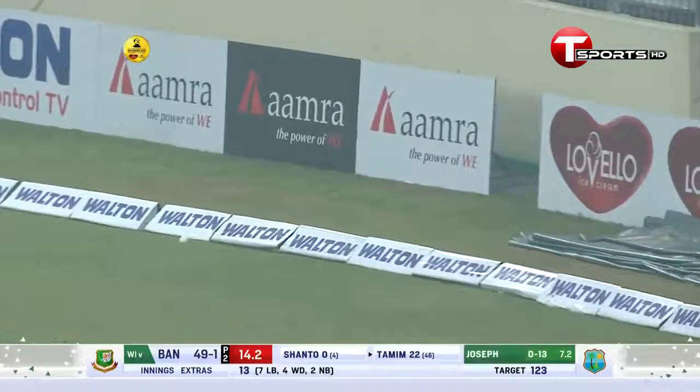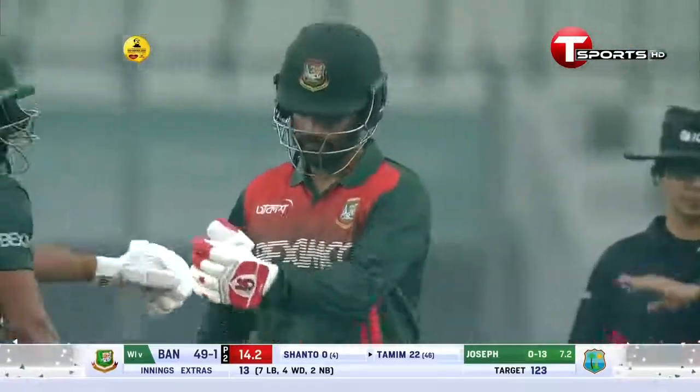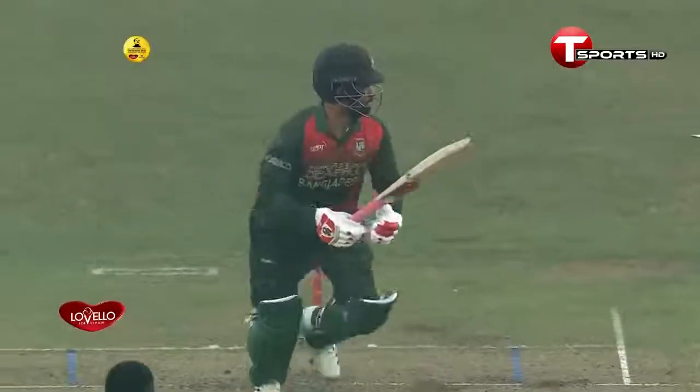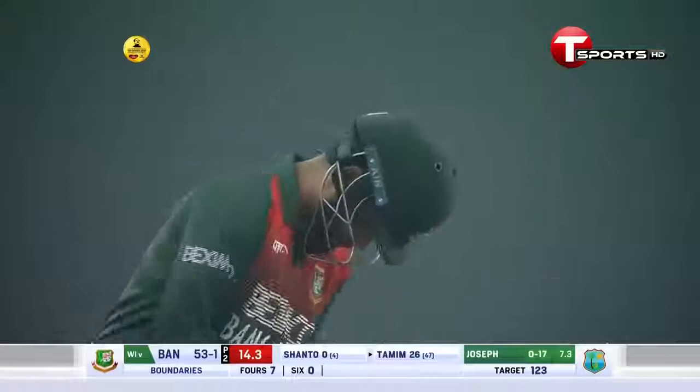That's the first boundary we're getting to see after 8 overs. It's just 12 runs in the last 8 overs that Bangladesh have managed to score with the bat. And this definitely adds to that. Yeah, that's going to bolster his confidence. Just see the movement forward and across to the pitch of the ball. The 50 comes up with that boundary from Tamim Iqbal.